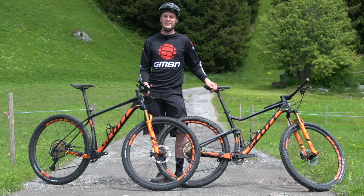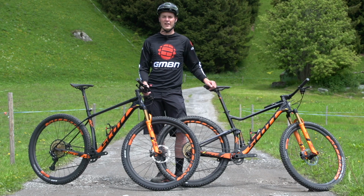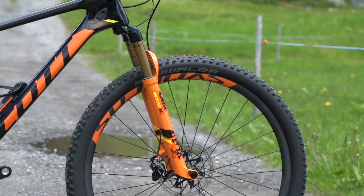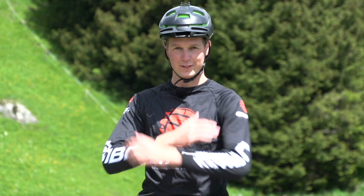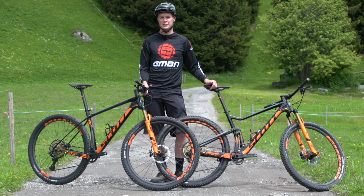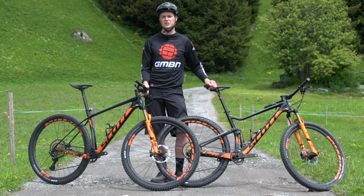We've got two of the lightest cross-country bikes in the world, the Scott Spark and the Scott Scale. They're almost identical. Same wheels, same forks, same bar, same stem, same brakes, same seat post, same saddle, same rider, same drivetrain, same tires. But one has got 100 millimeters of suspension in the rear and one has got none.